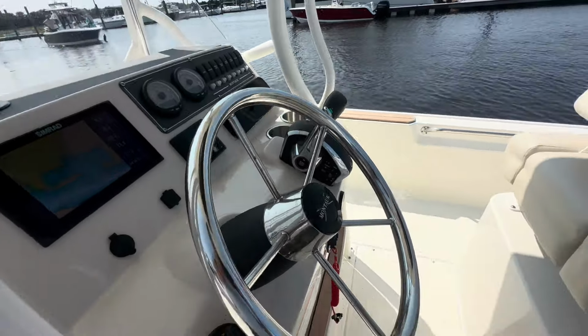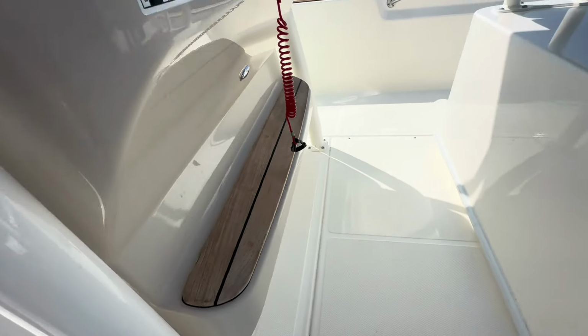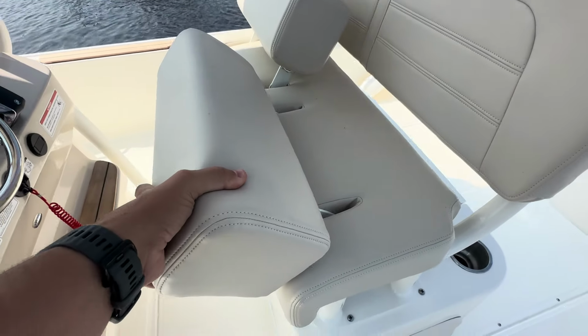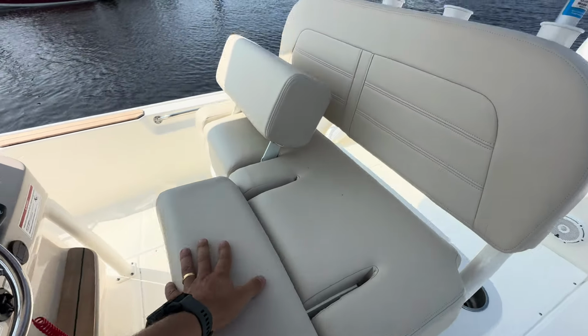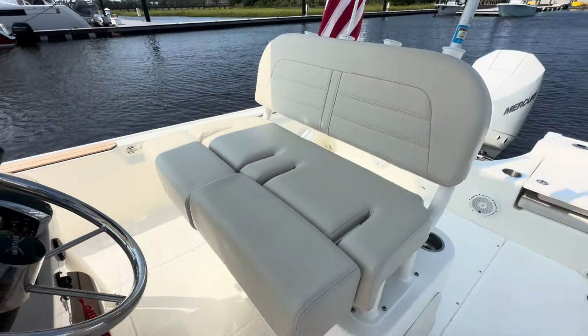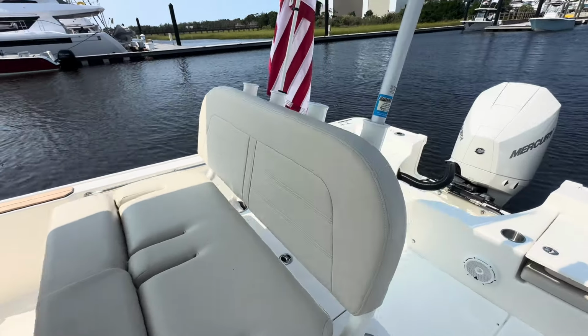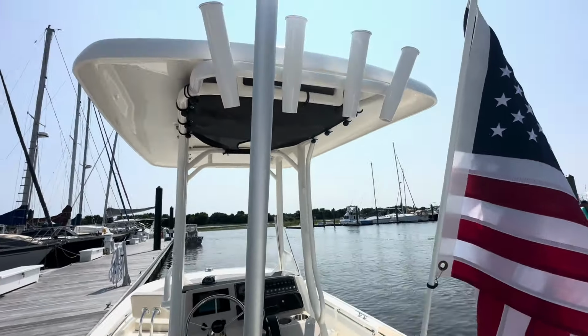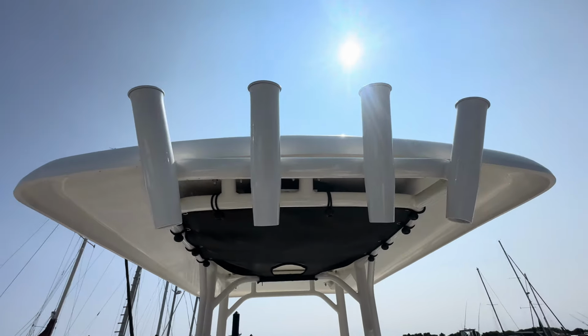Absolutely beautiful boat here. Got some more teak down here at the helm. Very comfortable, oversized bolsters on this leaning post right here. Very comfortable for two people. You've got your rocket launcher at the back of the leaning post, as well as the top of the back of the hardtop.